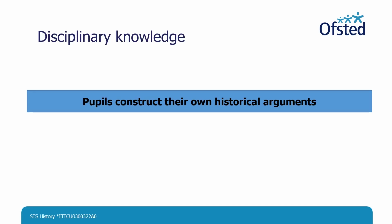To finish this session, I'm going to talk briefly about disciplinary knowledge. Disciplinary knowledge is not a term that schools need to use or that we expect schools to be using, but it's one way of describing knowledge of how historians study the past and construct their accounts and arguments. An ambitious curriculum will also seek to teach pupils about this, and, as with their knowledge about the past, build pupils up to increasing complexity and richness in their knowledge about how historians study the past.